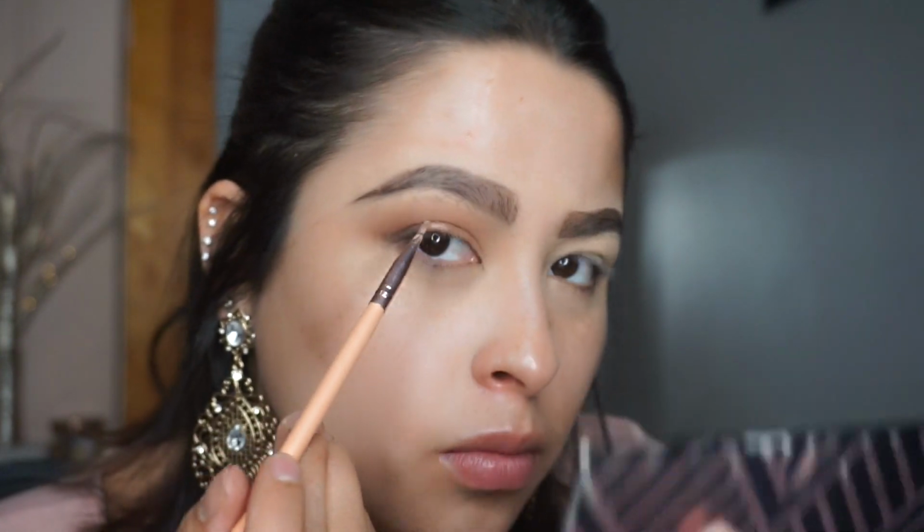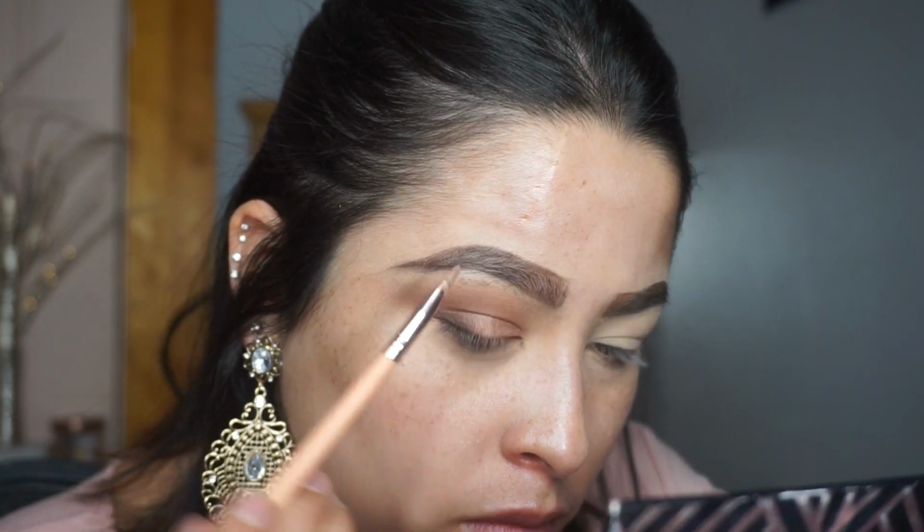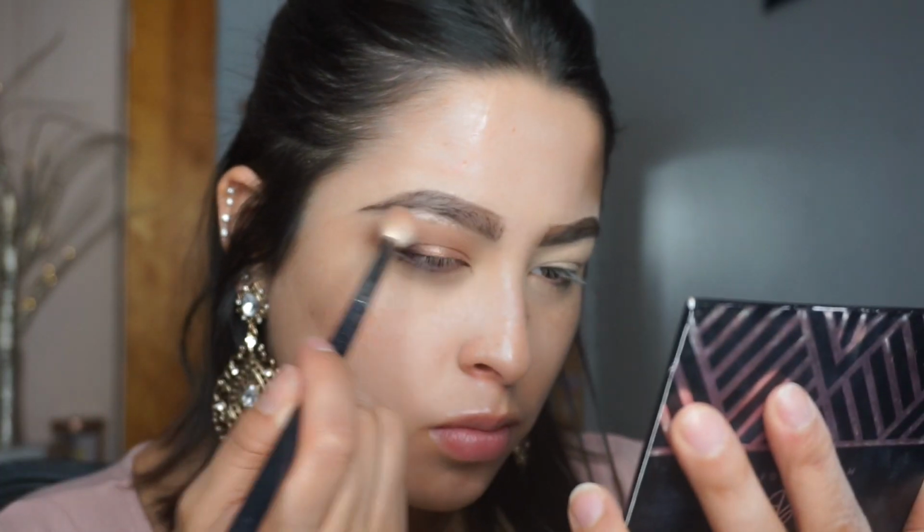Then I'm going to be going in with this white sparkly color named Artemis. And I'm just going to be using that as my brow bone highlight.